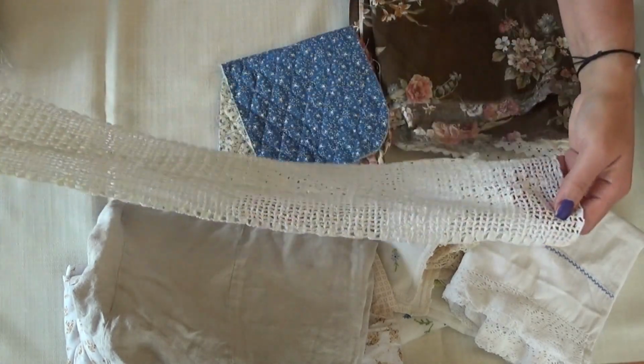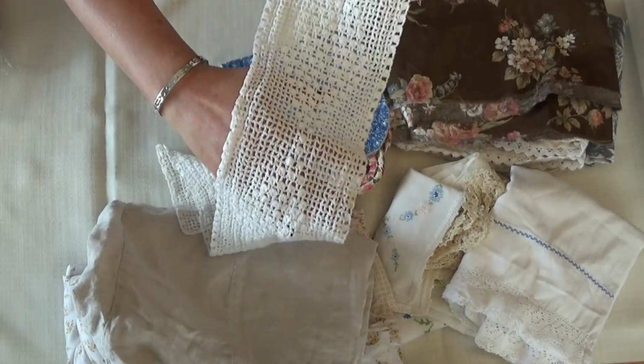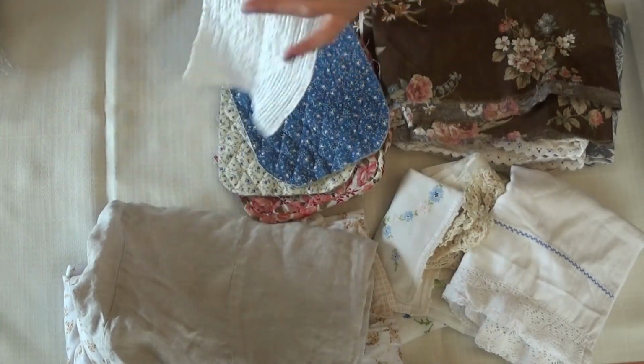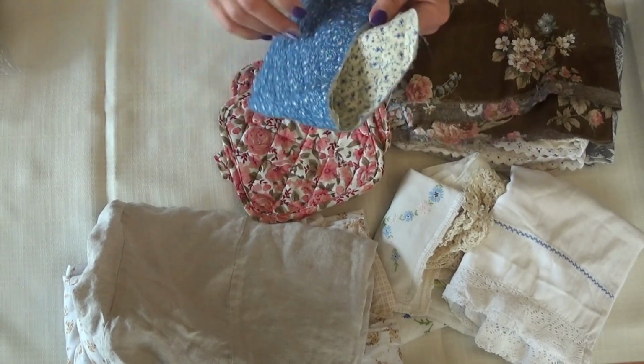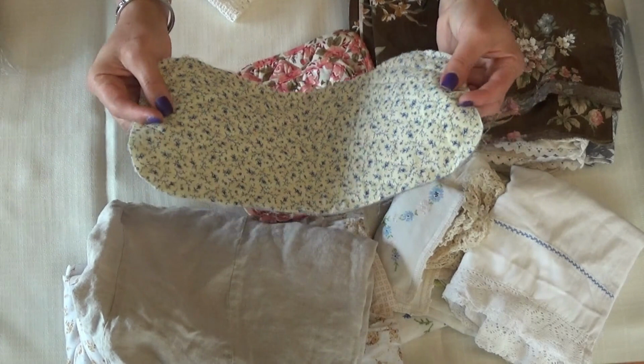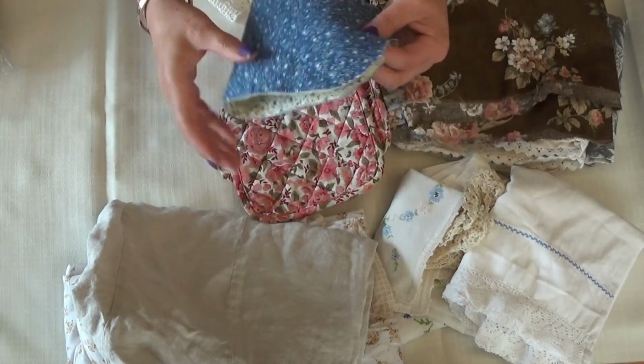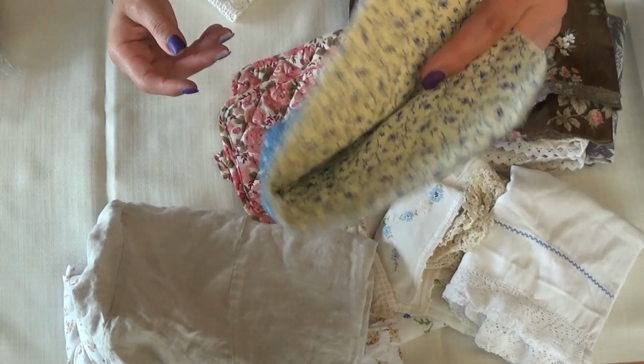All right, so these are some miscellaneous things here. I found, this is the length of this one. And it's got a diamond pattern. So there's that. This isn't a pot holder, but it was in the pot holder section. I think somebody maybe thought it was. I guess you could use it for one if you wanted, but this is just a piece of some quilting that somebody was working on, and I like the colors.